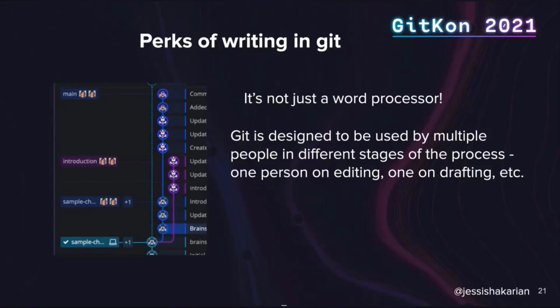And I think that it really hits the nail on the head in some ways, that Git is designed to be used by multiple people. So instead of me, it could be my editor. I'm drafting on one part, she's editing on another part. I think that's a really important thing, that writing doesn't happen in a vacuum. I mean, you physically write it, and that in itself is very solitary, but the outlining, the part where you brainstorm out loud and talk with someone, even this talk was influenced by many people, because I would share my idea. Oh, I have this talk idea, and it took a lot of people to get here.